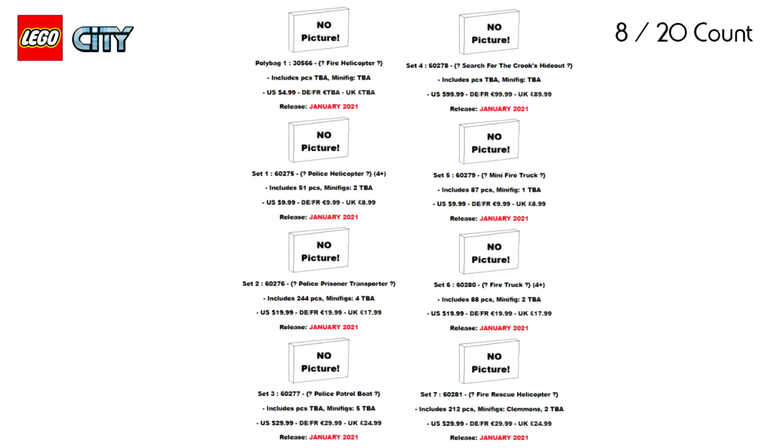LEGO City next year looks like it's going to be very interesting, featuring some regular police stuff, in addition to some fire rescue stuff, some great vehicles, and some other interesting combo building styles that I will talk more about as we move throughout this list.